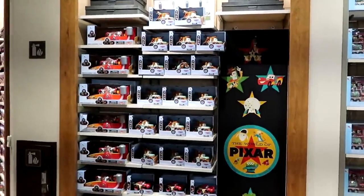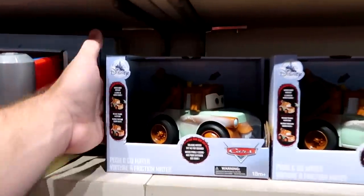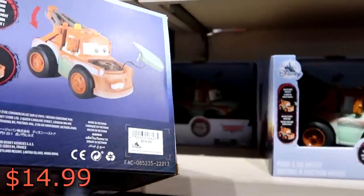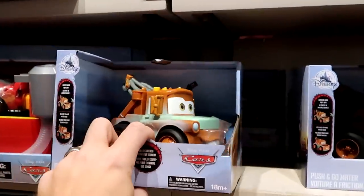Let's come over and see if they have any new Cars merchandise. Let's see what we have here. We have a Push and Go Tow-Mater. Oh boy. I love Tow-Mater. Like, that is really cool. These ones are $14.99. Looks like his hood pops off. That one is really cool.